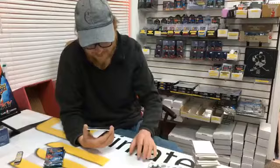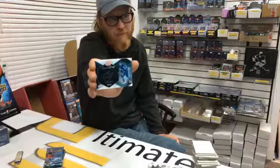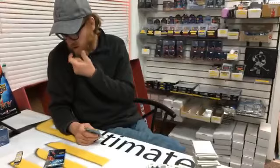We have a Superb Script number 28 out of 49 from your Toronto Maple Leafs, Connor Brown. Oh, at least we're getting a Leafs card. That's good. 28 of 49 hard signed. I absolutely love these cards. I love the look of them. Superb Script. What a nice card. What a sharp looking card.